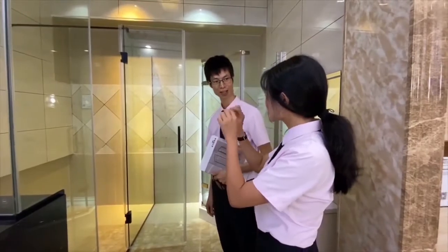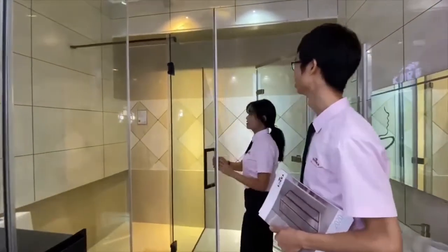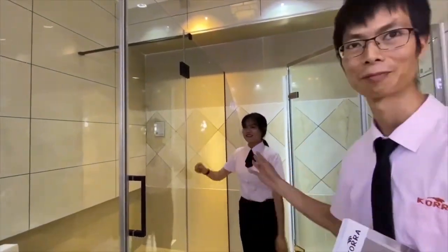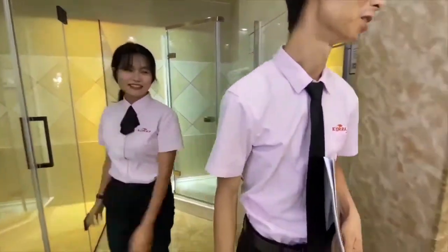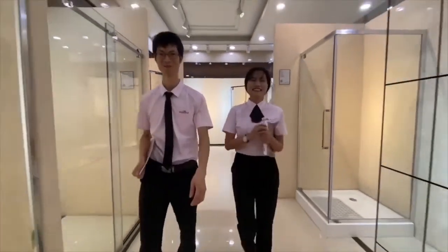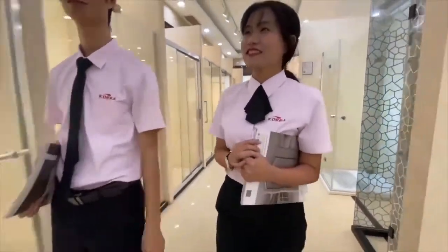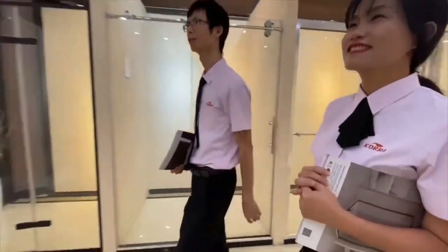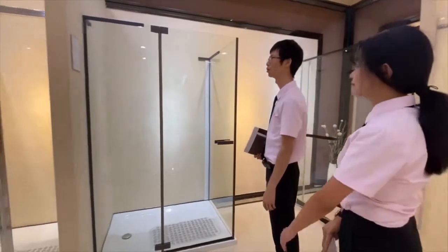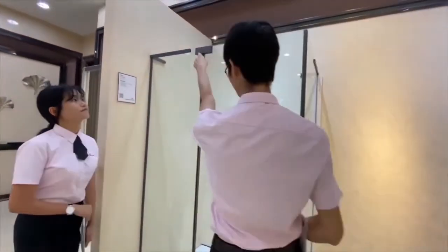Yes. Could you introduce some more? The hinge is smaller. Yes, this hinge is bigger. Do you have some special and smaller hinge? Okay, come here. I will show you another one. How about a smaller hinge? Many customers choose this L-shaped shower enclosure. The hinge is smaller and a seamless design.